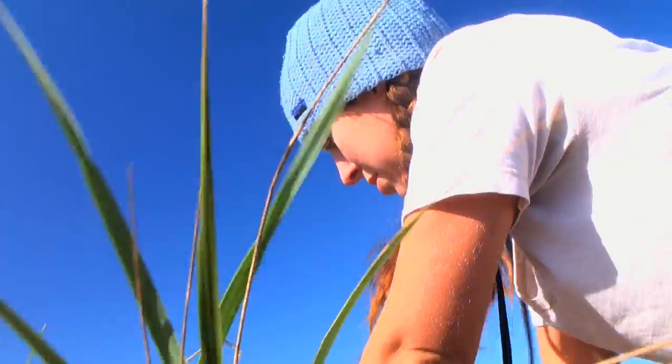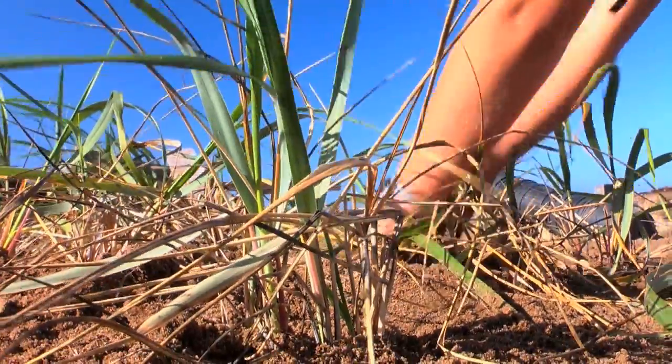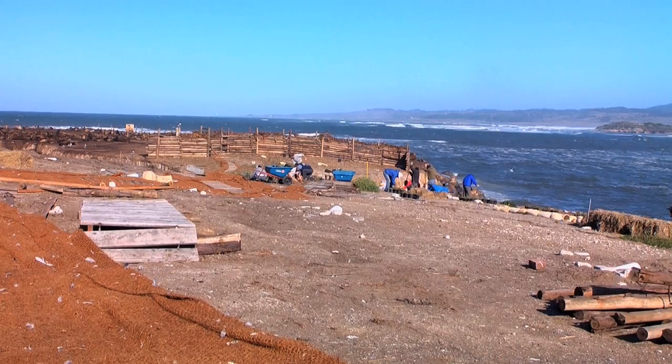If you don't revegetate this island within 10 or 20 years, it's going to go away. It's going to erode away and blow away. And the seabird habitat in Northern California is extremely limited.